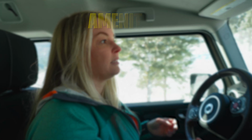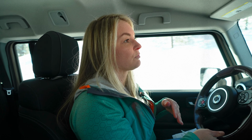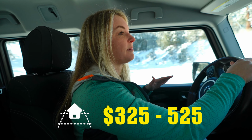Some people will buy a lot in the neighborhood because there's no timeline to build, just to be able to use the community amenities. So if that's something you're interested in, the lots range anywhere on the low end from $325,000 up to $525,000 if you're interested in just buying a lot.